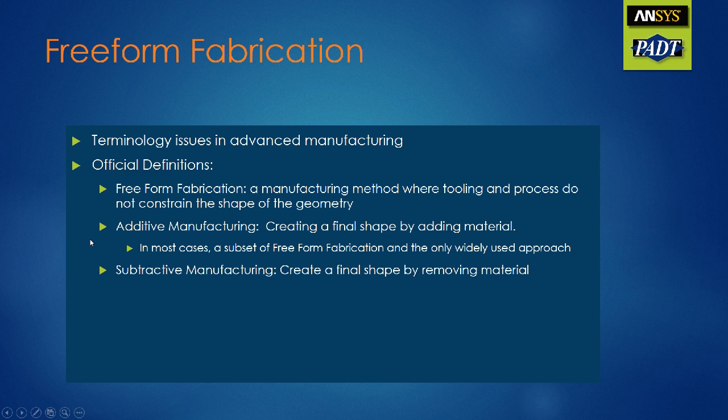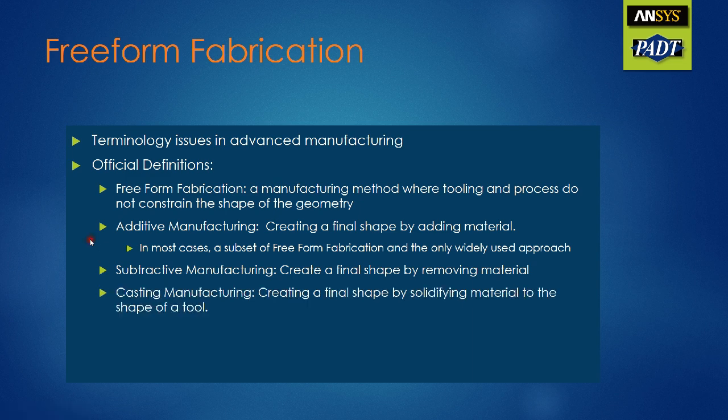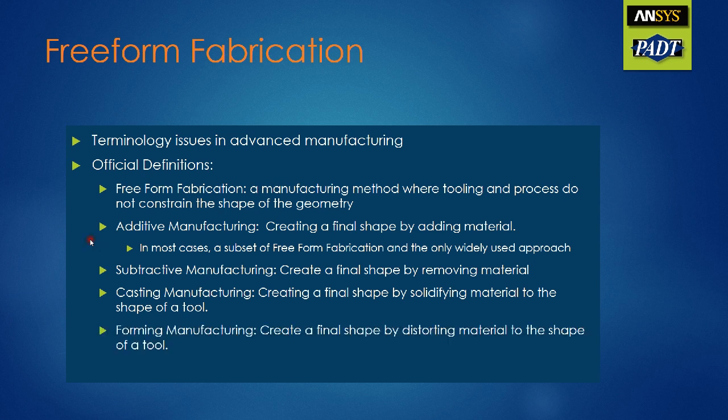Traditional manufacturing, subtractive, that's machining. That's where you remove things over time. Casting is where you make a liquid of some kind and you put it into some sort of a tool and it solidifies into the shape you want. And then forming is where you distort the material into the shape you want. So that could be extruding, metal forming, forging, or metal bending. These are all different forms of forming.